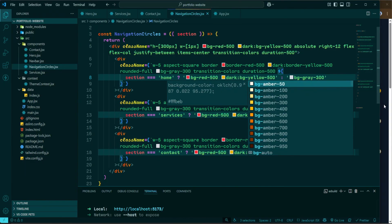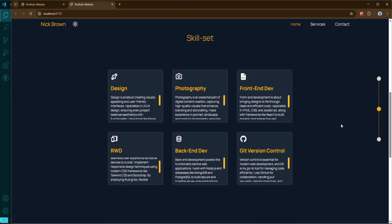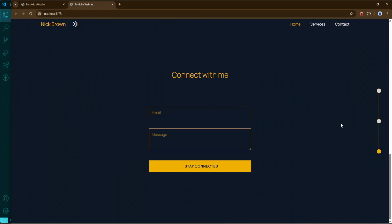Now, if we check the browser, the first circle gets highlighted when we are in the home section. The second circle is highlighted when we scroll to the services section, and the third circle is highlighted when we scroll to the contact section. Alright, so with this we have successfully implemented the navigation circles that dynamically highlight the active section as the user scrolls.